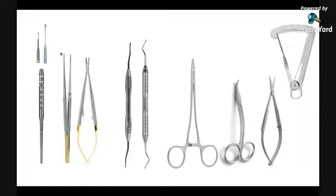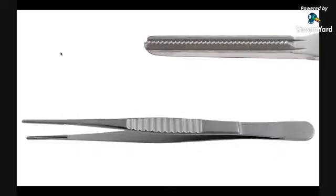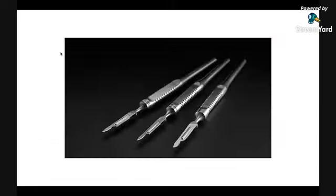And well, here you can see very small tweezers, tunneling knives, Lagrange. And the most important part of this is the blade. You need micro blades like the one you are seeing here. You need these tweezers, this is the Bakey tweezer with these teeth, so you can grab the suture very well. You need rounded instruments like the one you're seeing here.